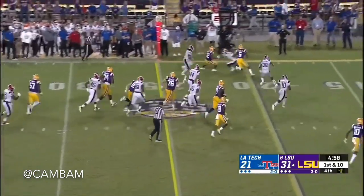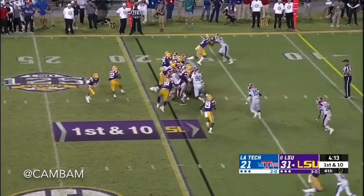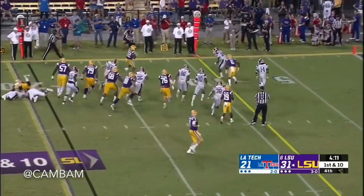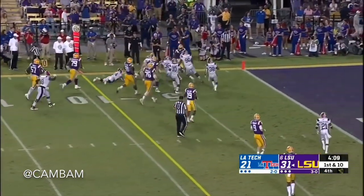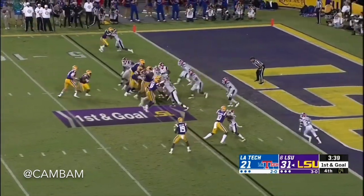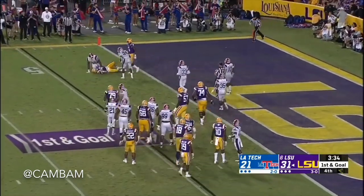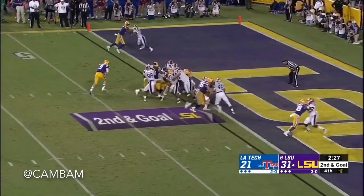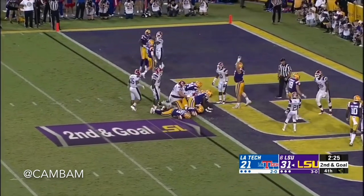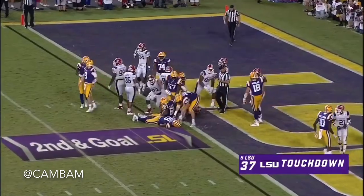Edwards-Helaire kicks it to the outside. First down with a block in front. Outside again. Lowers the shoulder. On opening day NFL rosters, LSU always near the top. Burrow going. Edwards-Helaire across the pile, and he's got the touchdown, his second of the night.